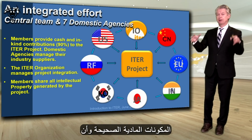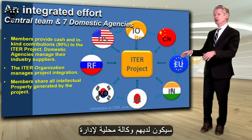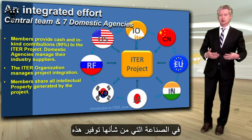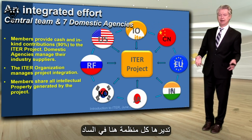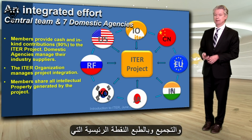What does that mean? Components, physical components, right? And that each of these 7 members would have a domestic agency to manage the companies in the industry that would supply these components. The central organization, the Iter organization, manages here in Cadarache, and we manage the integration of all those components and the assembly.